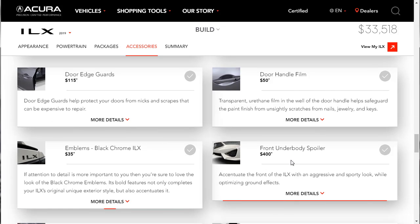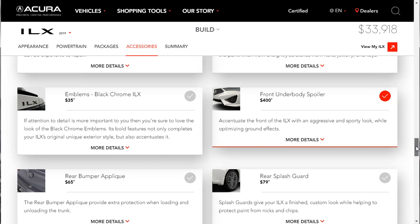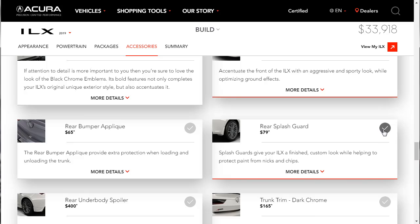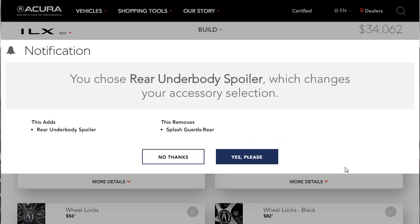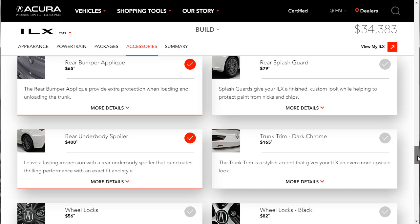The emblems in black, front underbody spoiler, I like that. Rear splash guards, I like that. The rear bumper applique, what does this do? What this does is, when you're pulling out packages, it keeps you from scratching your bumper down there. The rear underbody spoiler, I like that. Whoops. Now if we do that, then we have to remove the splash guards. Okay, we'll remove the splash guards, that's fine. So it's smart enough to know.